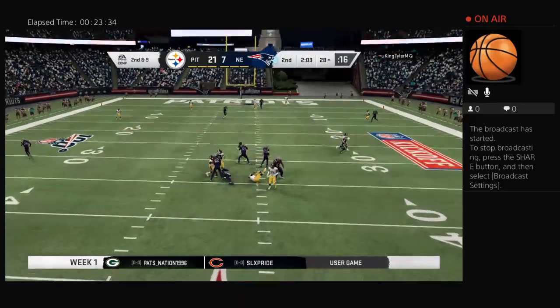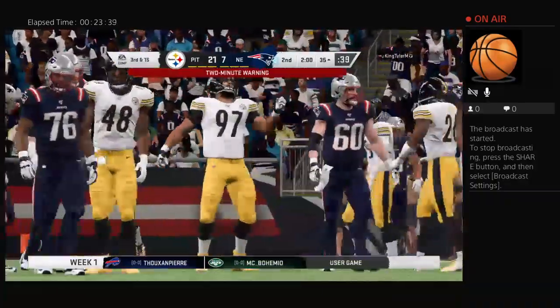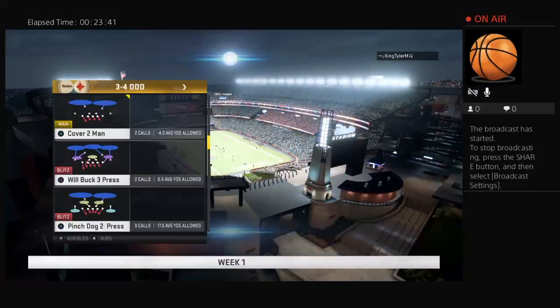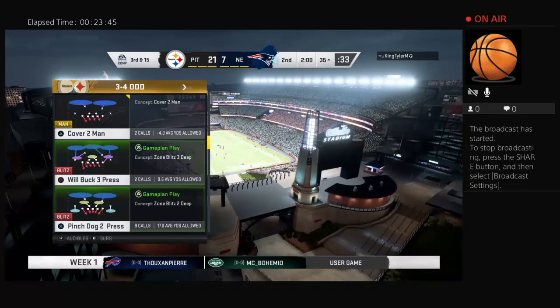On 2nd and 9, Brady under pressure, and down he goes. They sack him back at the 36. Cameron Hayward in there to take him down on what will take us to the 2-minute warning.